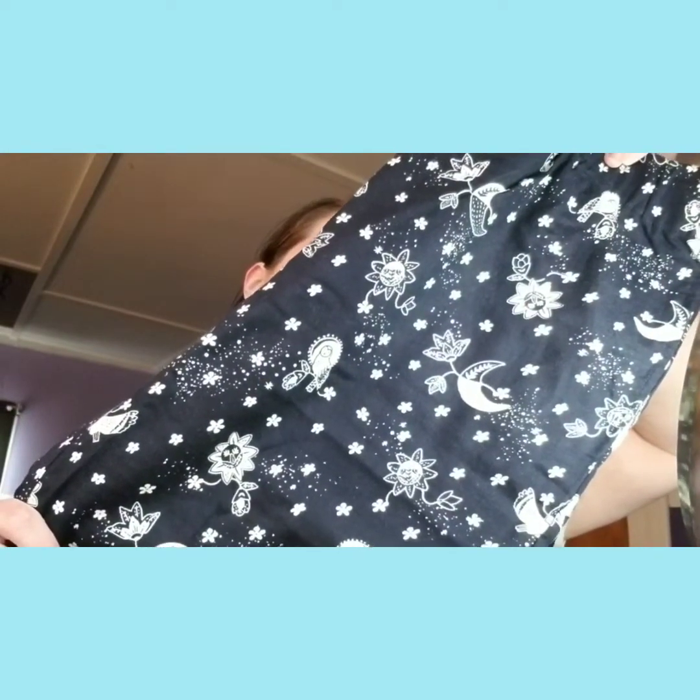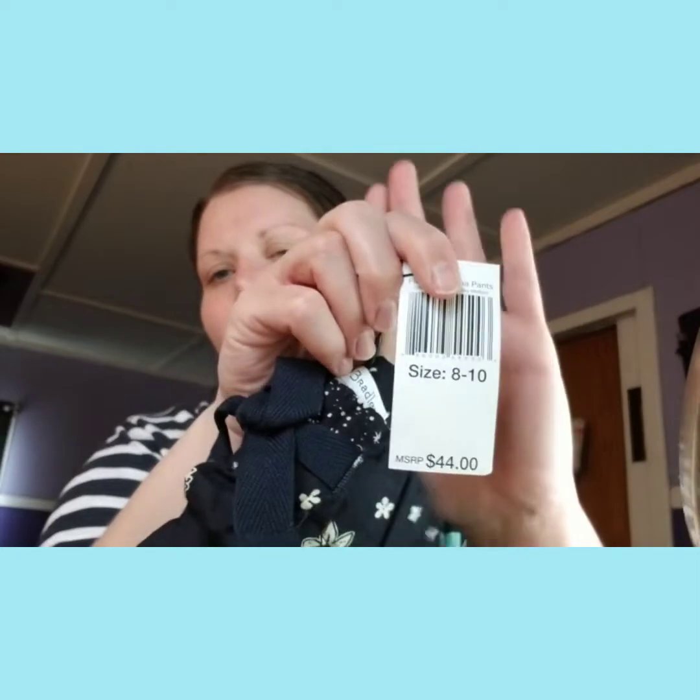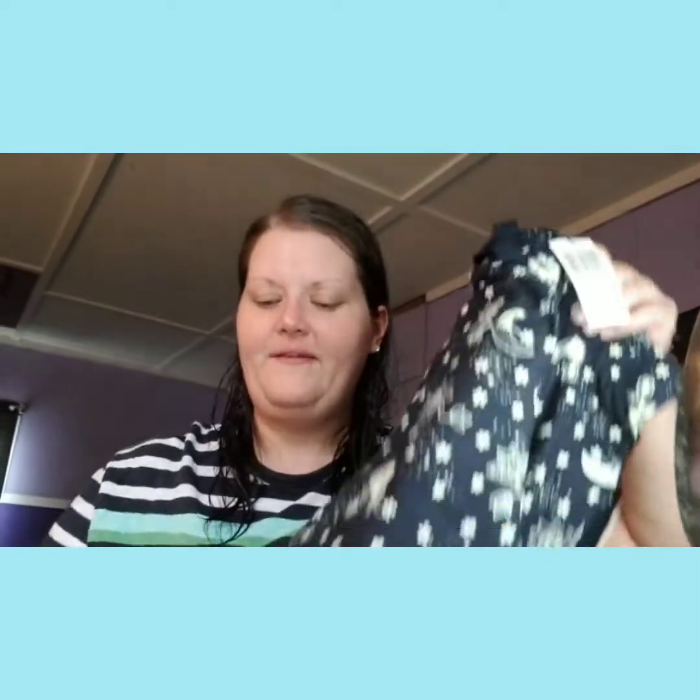Then she got these super cute pajama pants. I'm not going to open them up all the way. I don't think she's opened them up all the way. But they have these cute little birds on them and flowers and moons. Let's see. They were regularly $44.